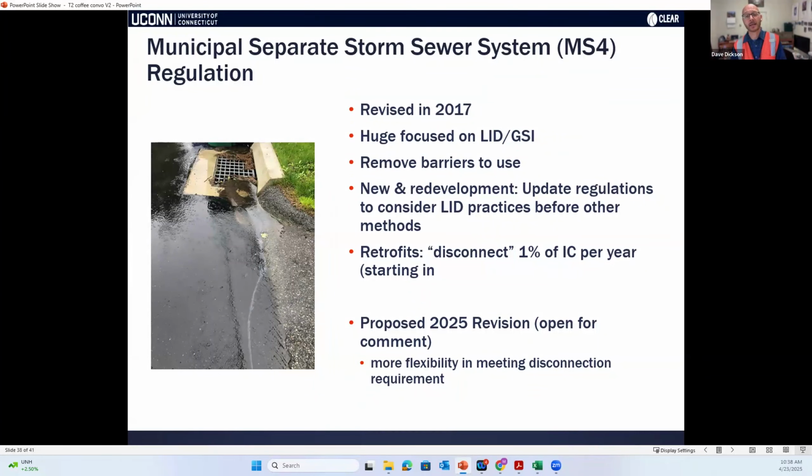That's a huge ask, and that's going to require use of a lot of these practices to be able to meet that requirement. And I will say that there's a new version of the stormwater permit that just came out. They still have that 1% requirement in there, or they've made it a little bit more flexible, where you can partially meet it as opposed to fully meet it. And that's out for comment right now. So if you're involved in MS4 and you want to see what they're proposing for the next version and provide some comments on it, this is the time to do that. And you can go to the DEEP website to find that.